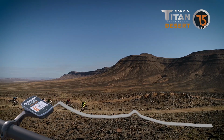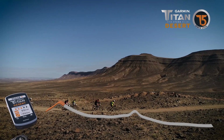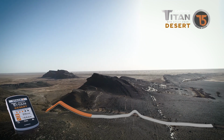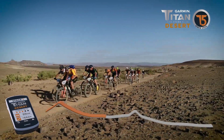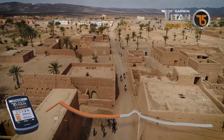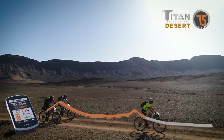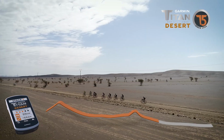The first sector of the marathon stage. It's a total change of landscape and a short day kilometers-wise compared with other stages, but it will enter the desert. This is totally unprecedented. The Titan Desert has never gone so far south and has never before touched the Algerian border near Trafraut.